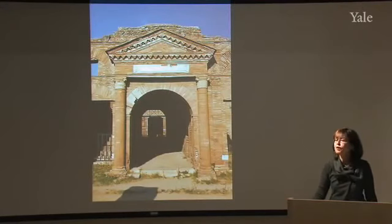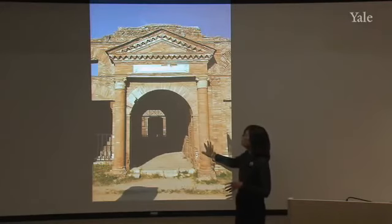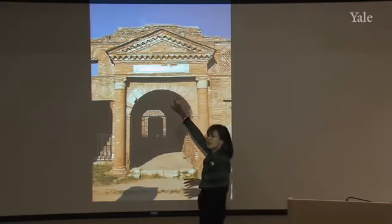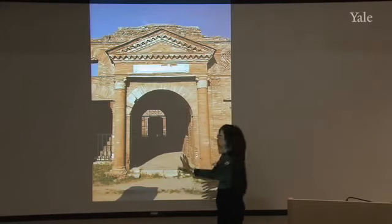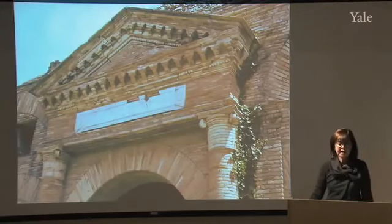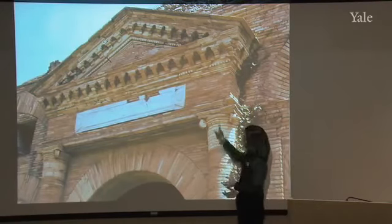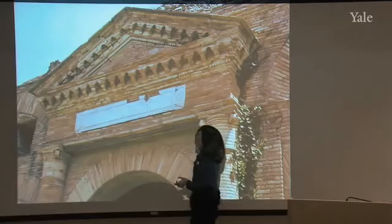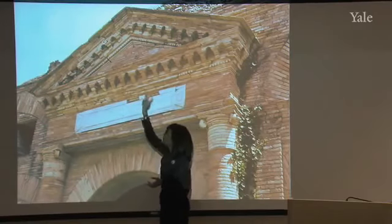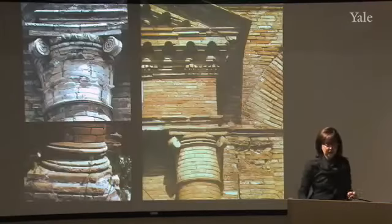Here's another view head-on of this elaborate doorway leading into the Aurea Epigothiana, announcing with the inscription exactly where you are and what this building was used for in antiquity. A detail of the pediment where we can see the inscription. We can also see the capitals, the use of stucco work here, and the very elaborate work that they have done to decorate the pediment above.